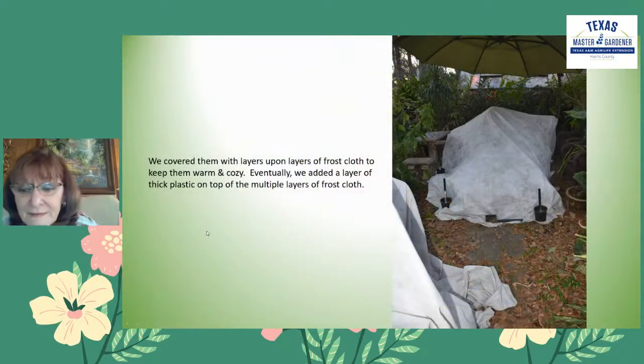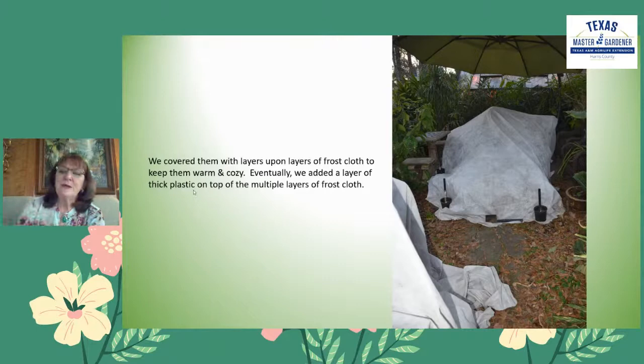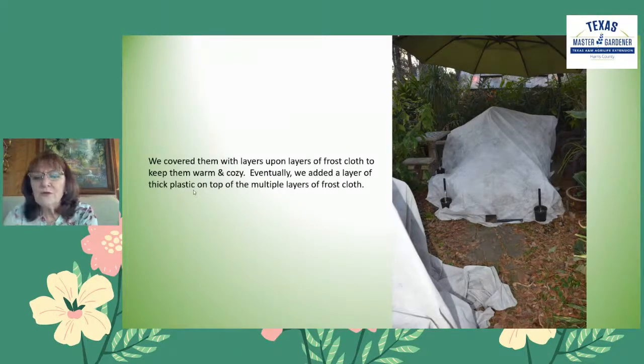This is what it looked like at the end. You can see fall has come. This is about the 1st of December. We made a nice bed. We made sure that the frost cloth was not going to be blown up by some wind. So those are weights. And we left them there, hoping for the best.